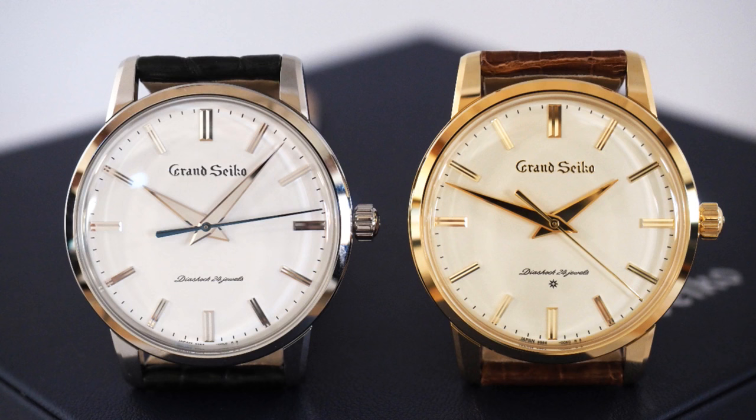yellow gold, and steel. They've taken one of the things about the original Grand Seiko, that it was made over a period of time. There were different dial executions. So they've nodded to each of the dial executions in each of these watches. So either raised or engraved signatures on the dial. And the platinum has the engraved signature, which is probably my favorite of the bunch.